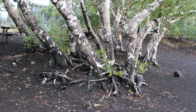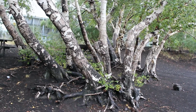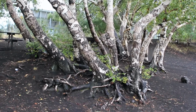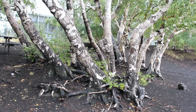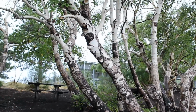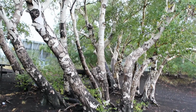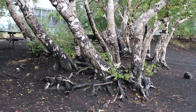Well, this is the endemic birch of Etna. It's the only place in the world where you find this birch. It's very, very special. It's called Betula etnensis, I think, and it's fantastic. And here you see all the wriggly limbs caused by the heavy snow. When it snows here, it weighs down the limbs, and you get tremendous wriggly limbs.